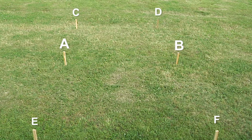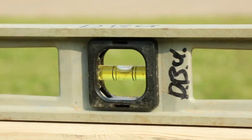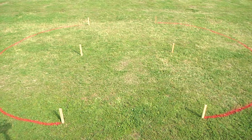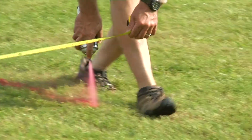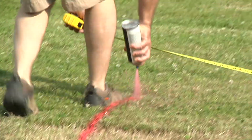With stakes A and B in position, put a nail at the top of each stake and re-level. The radius of stakes A and B will form the two ends of your pool. It is helpful to use flour, spray paint, or chalk to measure and mark out the appropriate clearance radius for your size pool.